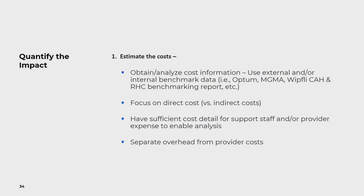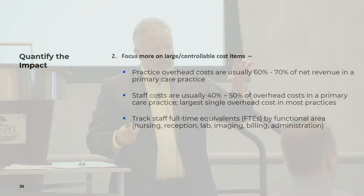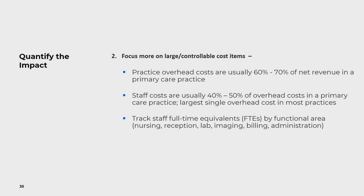So then focus on the direct costs. Look at the contribution margin. There may be some overhead costs as it relates to rent or renting space in that community, whatever the case may be. Separate that overhead from the provider costs. In this particular example, the providers are physician services, whether physicians or non-physician practitioners, and the overhead is the support staff, the receptionist, the nursing staff, the CNAs, that type of thing. Just separate those two, because you really need to understand that as you look at the next slide. When you're looking at items to analyze, focus on that overhead cost.